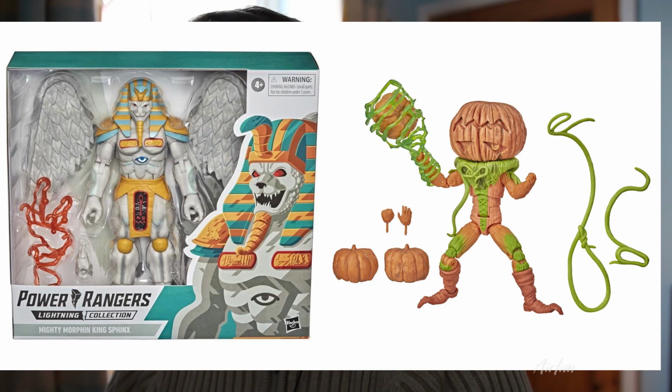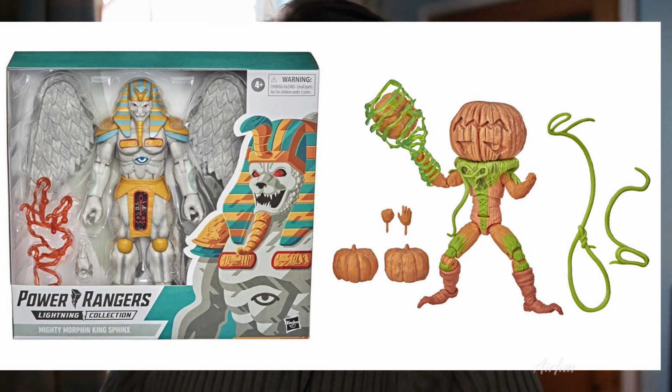The main thing is, first of all, we saw that they did the toys for King Sphinx and also Pumpkin Wrapper, and we've got loads. Now, one thing I didn't really like is that King Sphinx doesn't have a nose, and it feels like they've not painted it, and that says everything about it. It doesn't sit right. It looked really weird, and it's pretty much ready to go. So yeah, that felt a little bit weird.